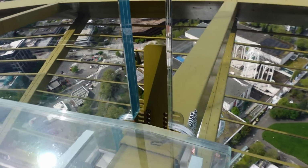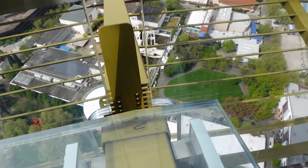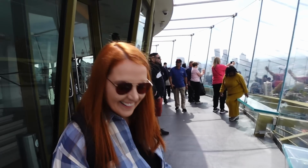Who's put that sticker there? Oh, Luke. I don't even know how they've managed that. Some contortionist or something. Couldn't get my wrist through there.